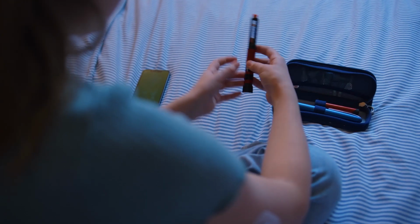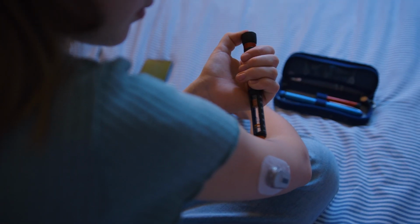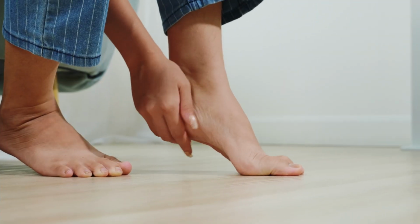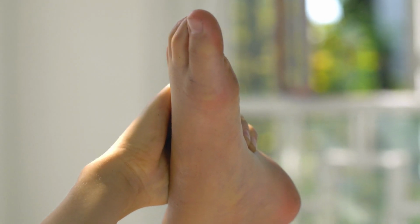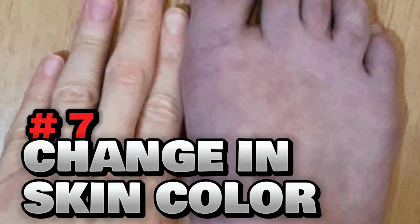Effective diabetes management, including controlling blood sugar, exercising regularly, and caring for the feet, can help improve circulation and reduce these sensations. Understanding the implications of cold feet is crucial for comprehensive diabetes management, emphasizing the need for proactive steps to preserve foot health and overall well-being. Number 7, change in skin color.